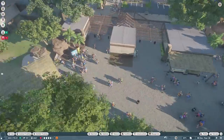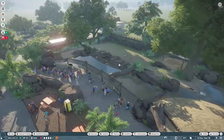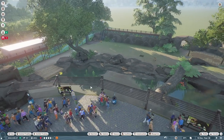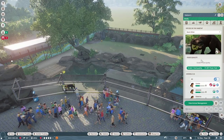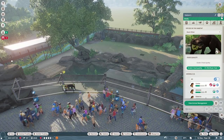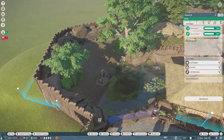Hopefully this doesn't make us go bankrupt, but I'm not going to bother with the tortoises because we're going to redo them soon. So where is the barrier here? Make sure our otters have... Oh, there we go. I lost it for a second. Make sure our otters have good food. Our pygmy hippos have good food.